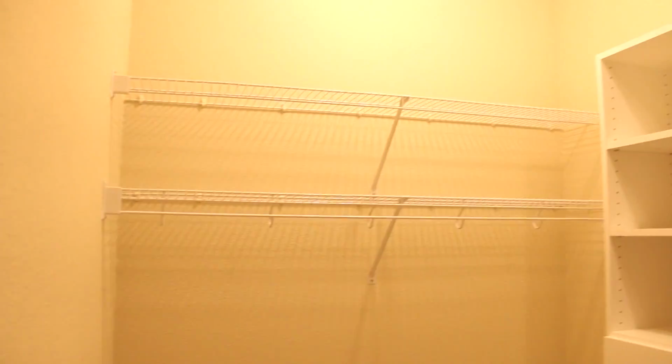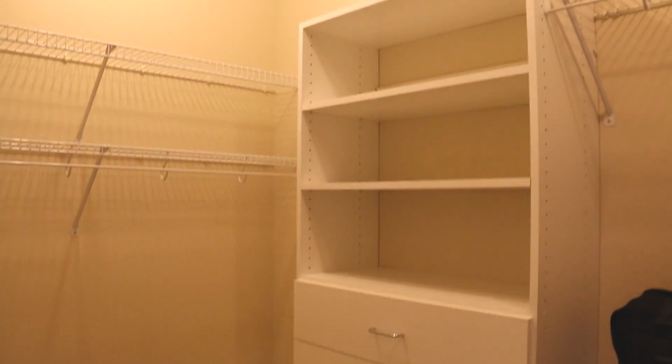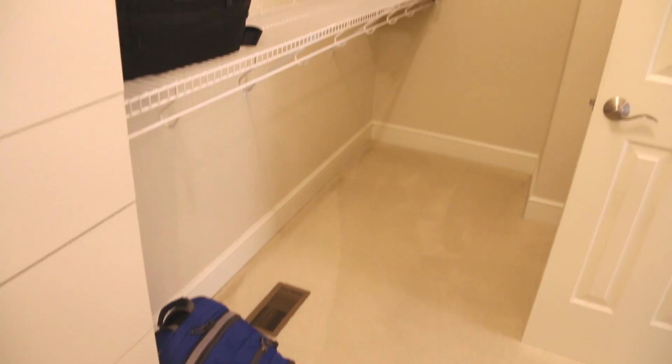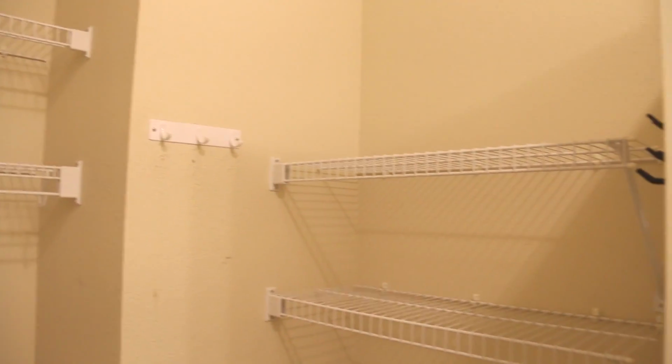Finally, here we have the walk-in closet, and it has enough space. I think this is one of the few complaints I have about the house. It's not really a complaint, I just kind of wish it was a little bit bigger, but it's not a deal breaker. It's not anything that I'm going to be sad about. I'm so grateful. This closet is a lot bigger than what we had at our apartment, so I'm happy.